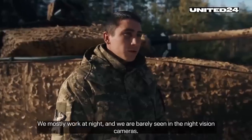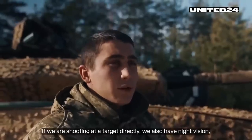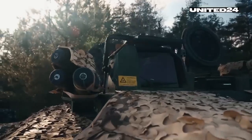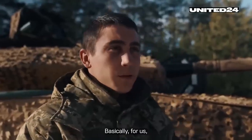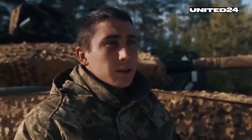We work mostly at night, and we are barely seen in night vision cameras. If we're shooting at a target directly, we also have night vision. We have a laser to measure the distance to the target, and we can work from there. Basically for us, there's no difference whether it's night or day.